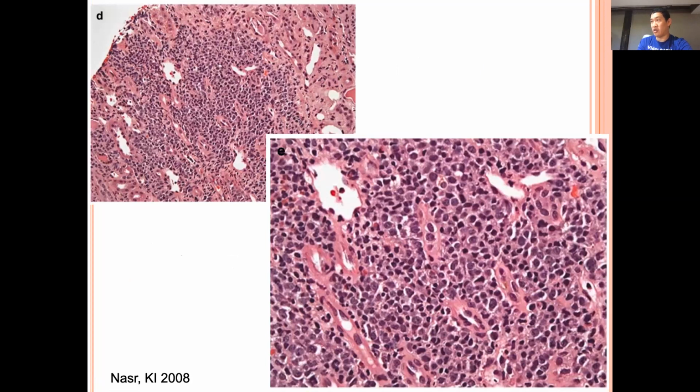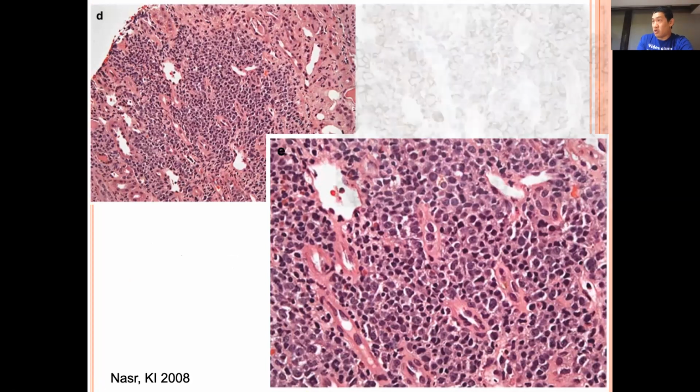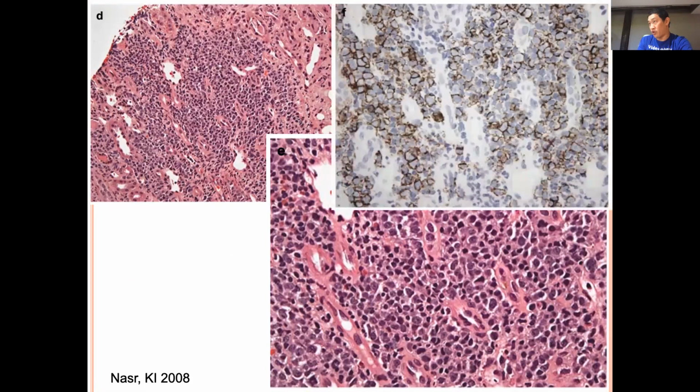And so in here, they actually did staining, and it was kappa restricted. And so they knew that these were all abnormal plasma cells. They did CD138 staining. So unusual, but can happen. Oh, here's the CD138 staining, which shows that it was definitely kappa light chains.